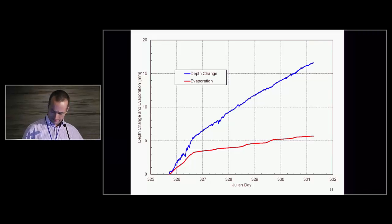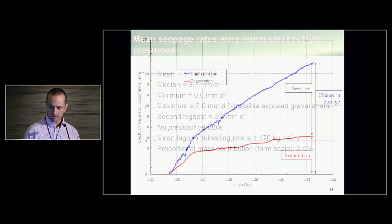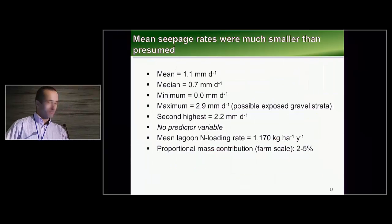When you plot our data, you see Julian days on the x-axis, and then the depth change and evaporation on the y-axis. The change in storage, or the depth change, is in blue there. The evaporation is the red line, and then the difference is the seepage. You can express that as millimeters per day. And when we do that, this is a weird projector. Thank you. So our median seepage rate was 0.7 millimeters per day. That was much lower than previously expected.